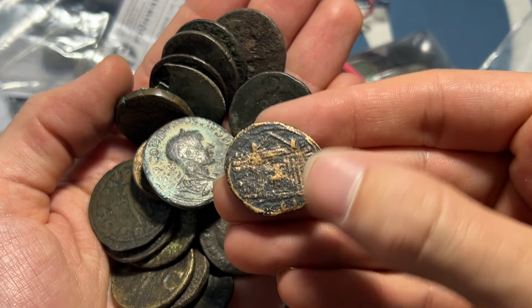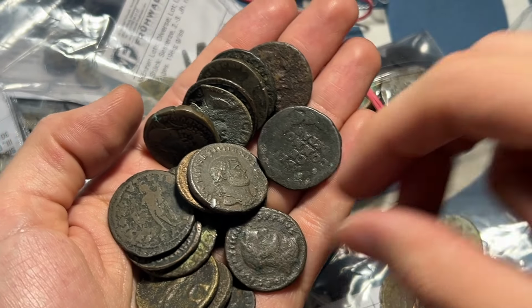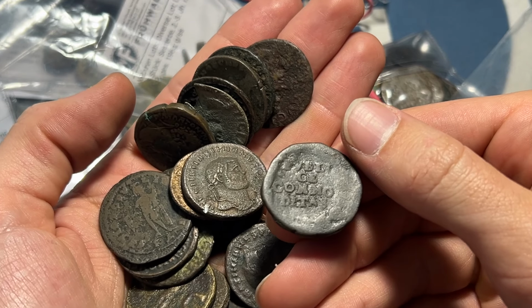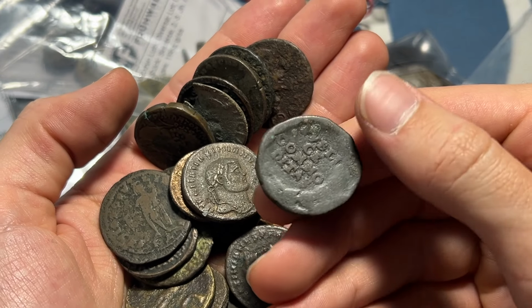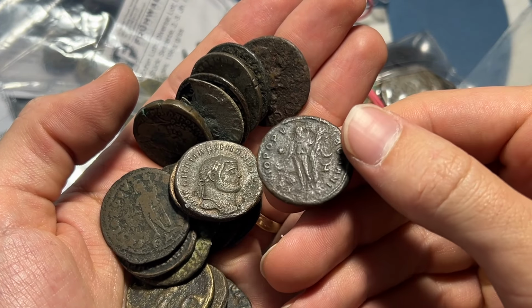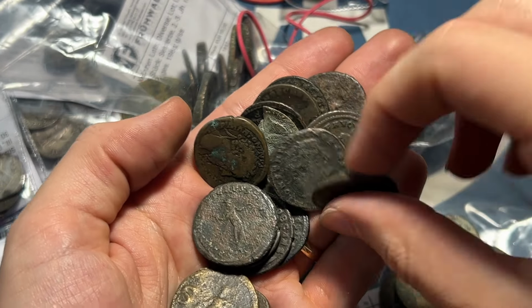He was a usurper who fought against Constantine in the early 300s. That's a nice Gordian III Sestertius. That one is a cool type. I'm not sure exactly who is on it, but the reverse is interesting. That might be like a modern coin. I'm not exactly sure, because it looks like Italian. There's another, a lot of later types here. That one could be Maxentius as well, given the reverse, which it is.